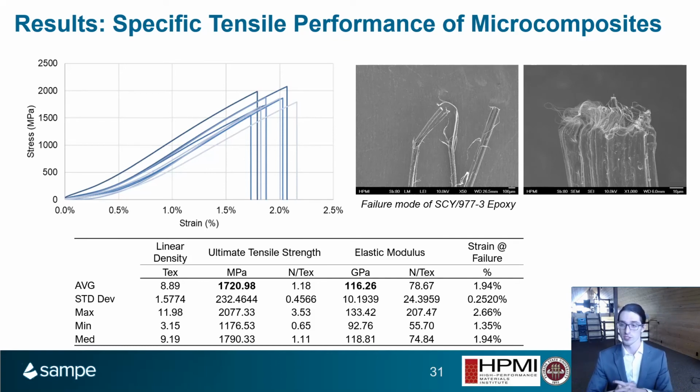That was our small cross-section yarn, which had a greater degree of pores, if you remember, because of the separation process and the higher degree of surface area with the 977-3 epoxy, as we had predicted due to our improvement in wettability. And as you'll see below, we got some pretty significant improvement in properties. In fact, we got an ultimate tensile strength of 1.7 gigapascals and an elastic modulus of 116 gigapascals, while once again reducing our strain to failure because we were able to remove some of that S-tail phenomena.